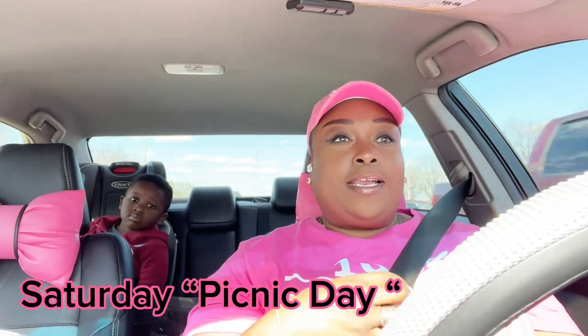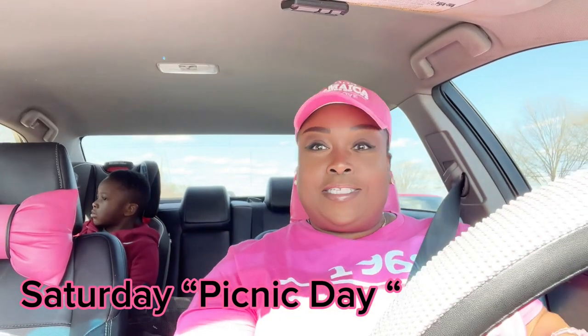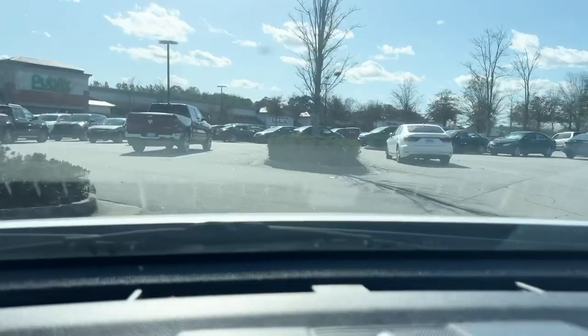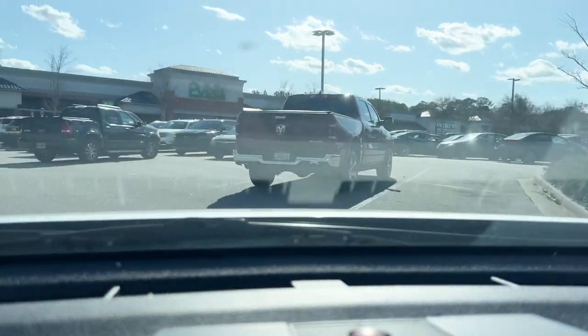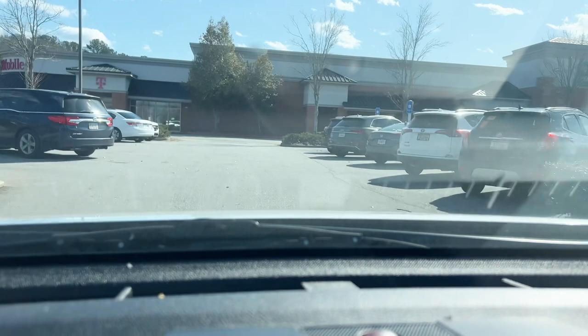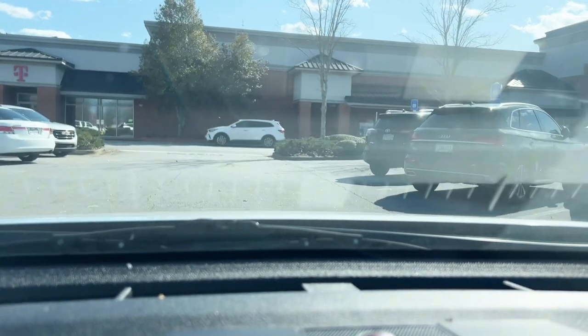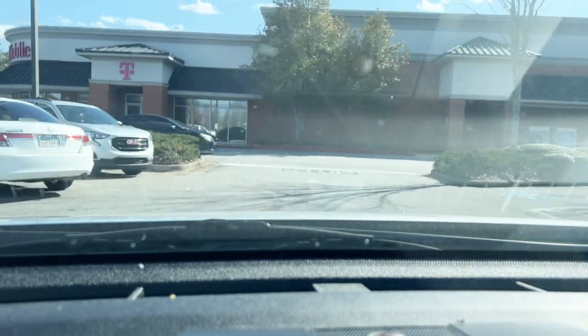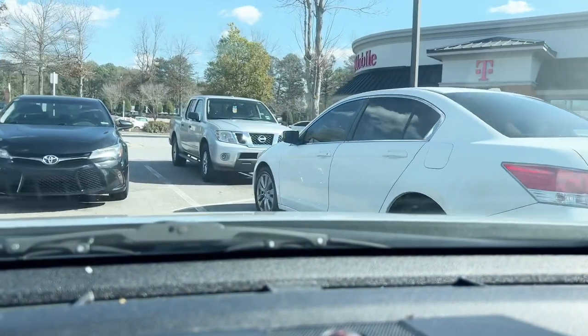Guys, right. We are headed out. We got a late start, but the weather is perfect now. Y'all know I changed my mind. We are getting Publix sandwiches, so that's where we're on our way to now. Okay, we are going to run inside, grab the sandwiches, and hopefully come right back out. I think we're just gonna park.